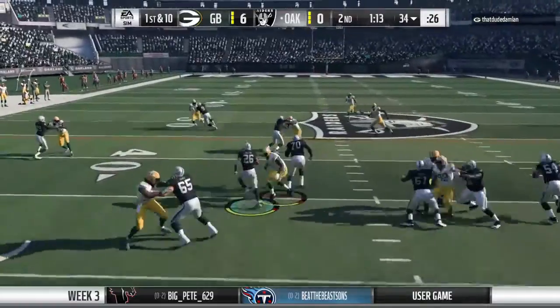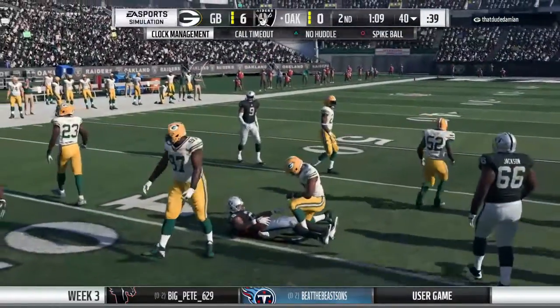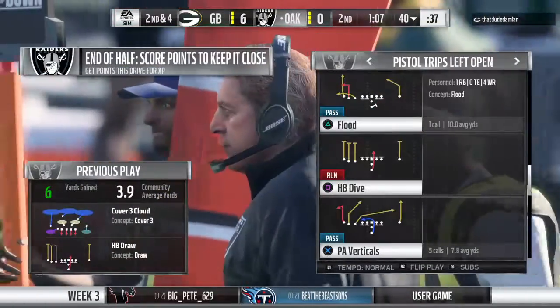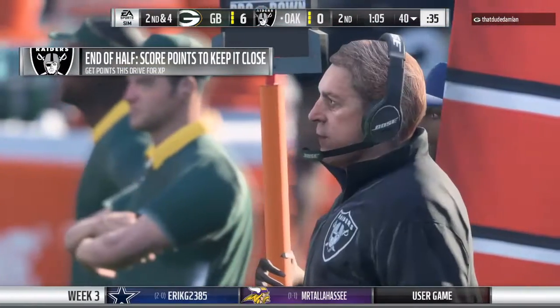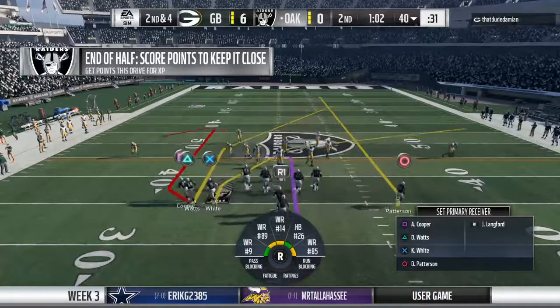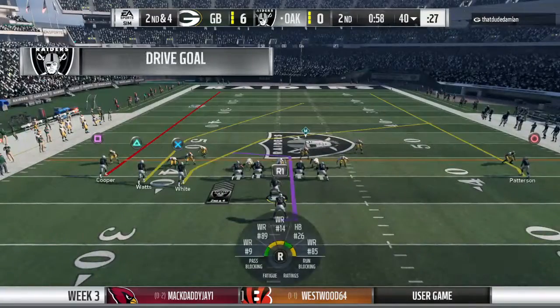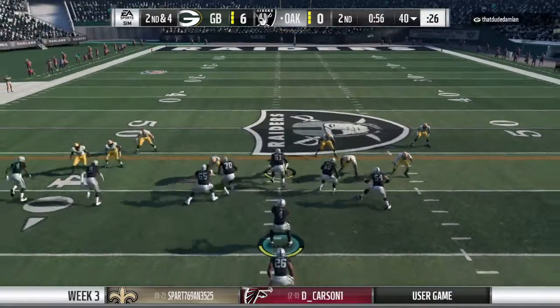The drive starts with a carry by Langford. And he'll get this up to about the 40. It's a 6-yard pickup, but it gets him to 2nd and 4. Let's talk a little football 101 here, because one of the keys to advancing the ball downfield is success on first down. Huge difference, as we know, between 2nd and 4 and 2nd and 8 and 9.